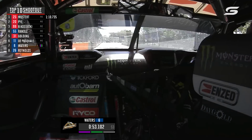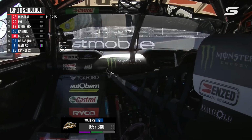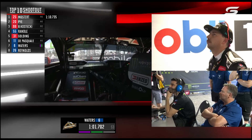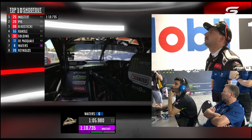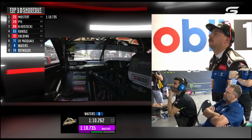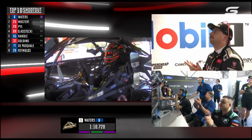He did a 23.8 in the mid-sector, so he's almost on par with what Scott Pye did. Final complex. This is a very, very good lap. This is going to smash them. If he's able to get it onto the main straight without too much wheel spin, this will be the number. This will be the new benchmark for Cam Waters. That little bump against the fence didn't do anything other than put a little bit of gravel rash. And he does a 10.72.